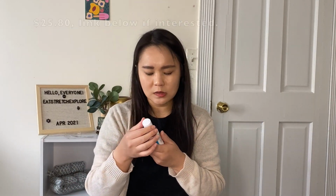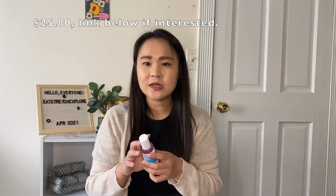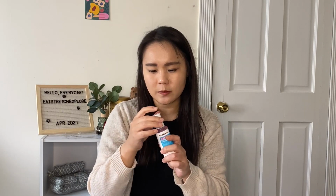I'll put it on the screen, but I think it was around $34 retail, which I think is a decent price considering the fact that the Sunday Riley one, not Sunday Riley. I misspoke earlier. This one will be compared with not Sunday Riley, but Glow Recipe, the avocado one. The avocado one is $42, and I think this one is like mid-30s. So I think this one will be a good choice just because it is a little bit cheaper.